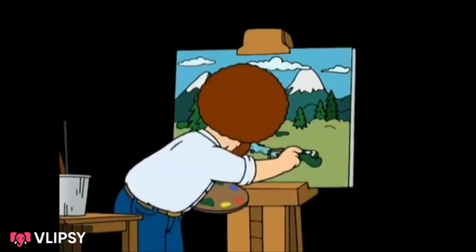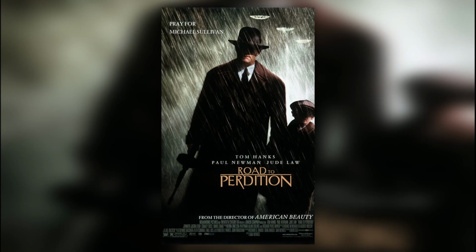Another example for considering lighting is the light rig from Road to Perdition, which is used in many other sequences as a reference.